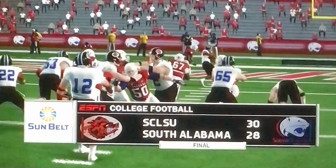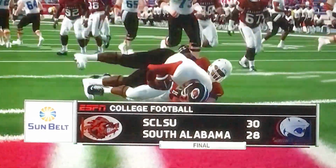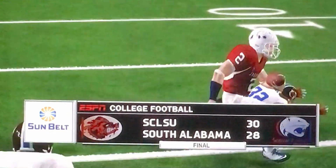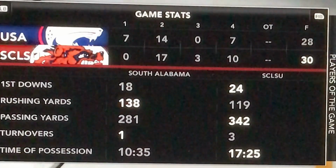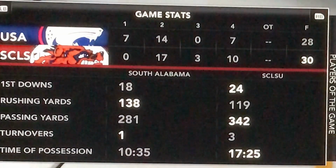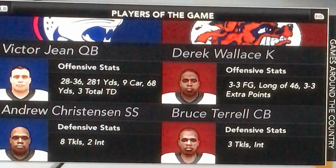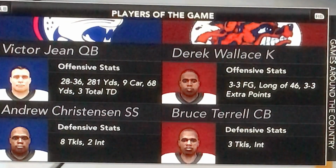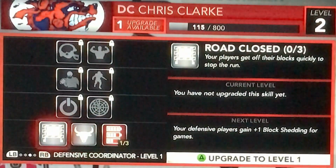As one of my buddies used to say, the intention was there, but not the execution. And you can say that of both teams. Honestly, both teams didn't deserve to win today with how they executed each of their final possessions, but we're happy to take that win. And it was really ugly for us. Those 3 turnovers, we really need to cut those down. But Bruce Terrell was able to come in the clutch with that key interception at the end of the game. Derek Wallace also has 3 field goals.